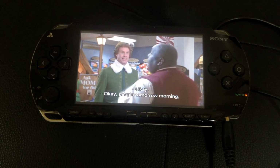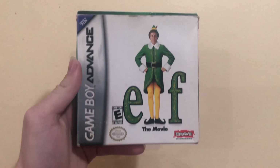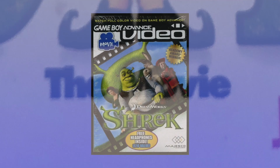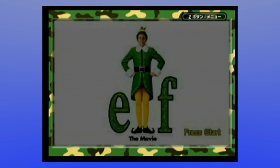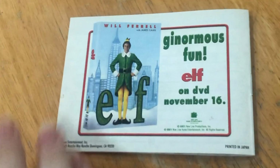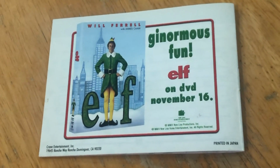not an actual game. Elf the Movie on Game Boy Advance. Despite the title, it's not one of the GBA video cartridges that came with actual movies on it. It's a full-fledged game, published in November 2004 to build up hype for the ginormous fun of the movie's home video release later that month.